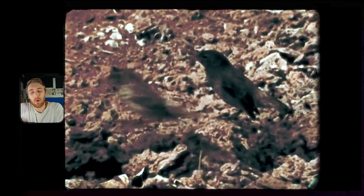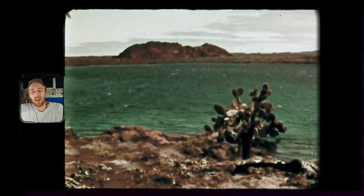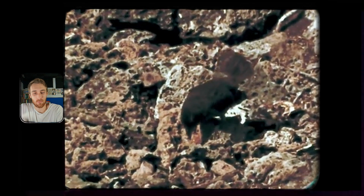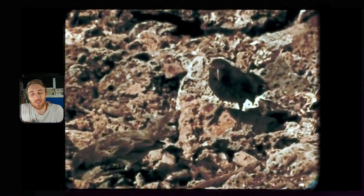But that is a very pertinent point that he just said, that the islands are within sight of each other and have a very noticeable difference in their ecology and in their plant and animal communities. This is one of the places where it's just so obvious.